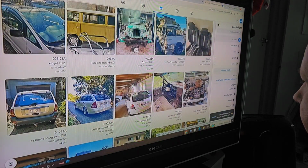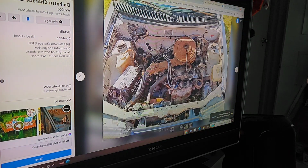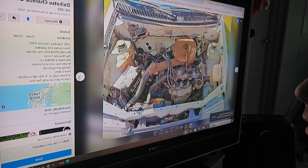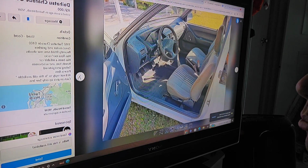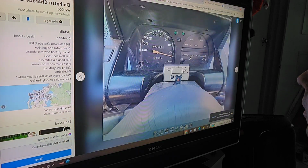What else we got here? Here we go. An old Daihatsu Charade. Little Daihatsu. They want $1,000 for it, but potentially you get it a lot cheaper. I know it says price is firm, but you never know. I love these little, what you call K cars and whatnot. It's pretty clean. Kilometers aren't too high. It says needs tyres and a windscreen.